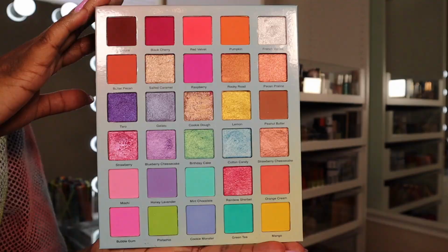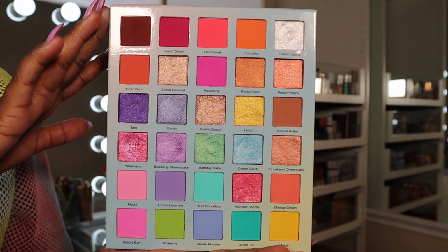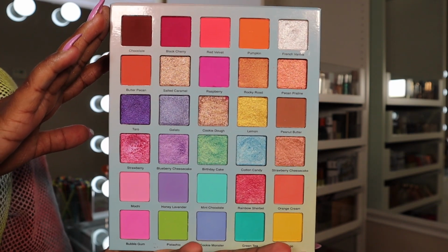I love this palette so much. It's what I'm wearing on my eyes today, and if this palette does not scream spring to you, then I honestly don't know what does. I'm talking about the GLAMLITE Ice Cream palette. Now, if there are any palettes I could tell you to get from GLAMLITE, it's two palettes. It's the GLAMLITE X Michaela palette, and then this one, the Ice Cream palette.